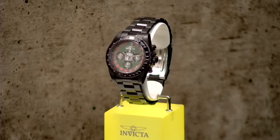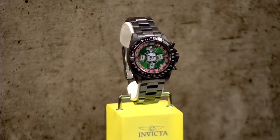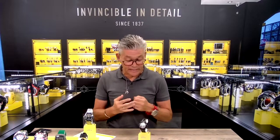All right, this was a nice Speedway. 44645 is the model number, and the pricing is sensational, 89 euros, and the watch will be shipped to you with our premium shipping company FedEx.